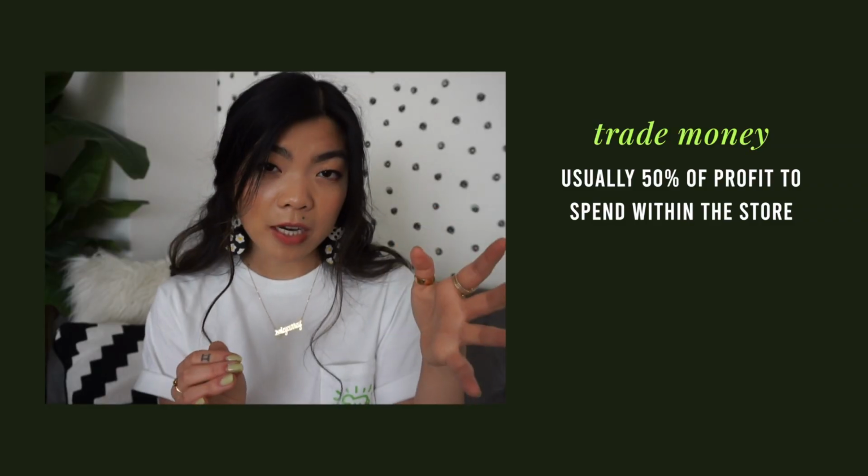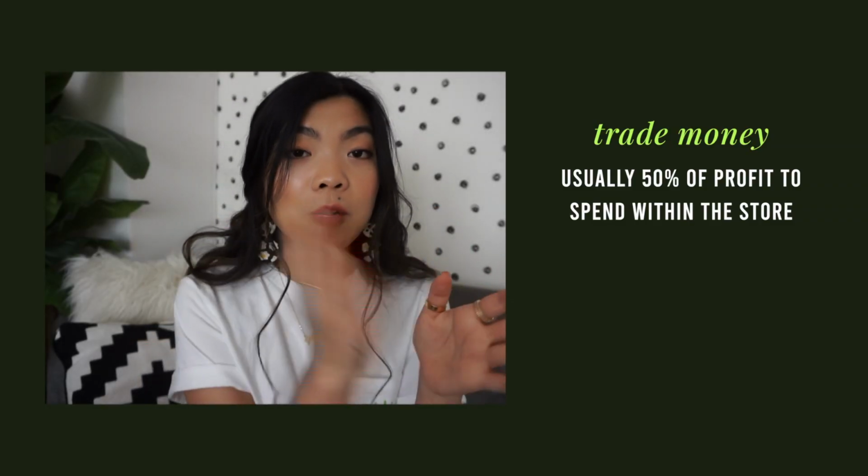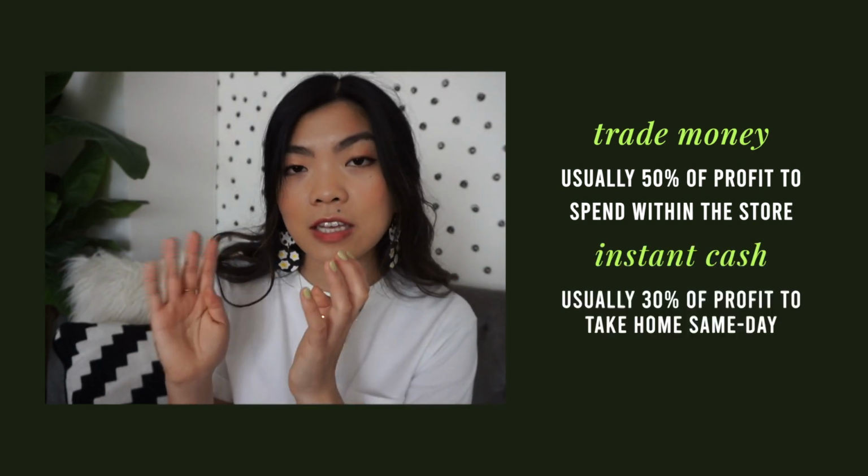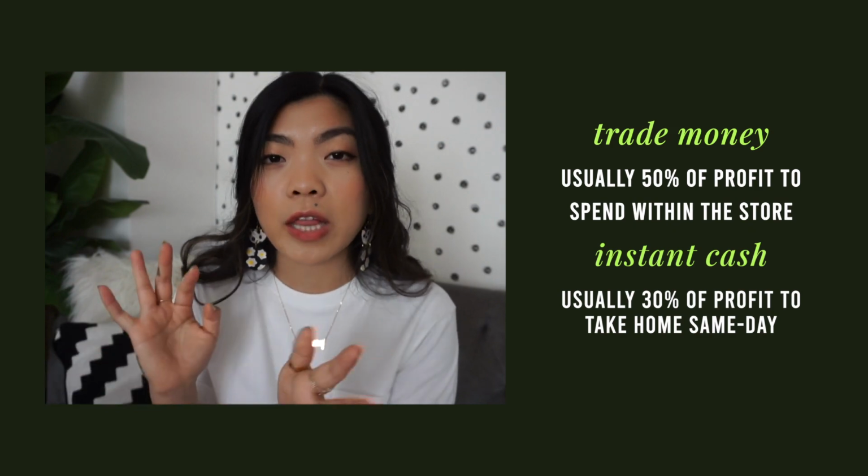So don't be discouraged or upset if you bring in a whole bag and they only take like 2 to 5 pieces. The one thing with places like Crossroads and Buffalo Exchange is that you might not get back a ton of money on your pieces. A, they already priced them obviously lower than you paid for them, and then B, they only give you a certain cut of that. You have the option to either take trade money, which is money that you can spend back at the store, usually around 50%. And if you just want to take the cash right then and there, it's more like 30%.